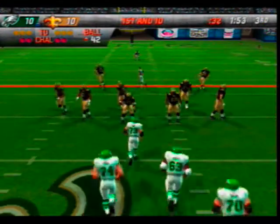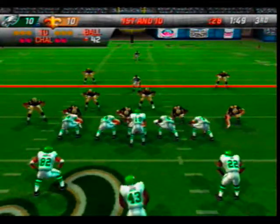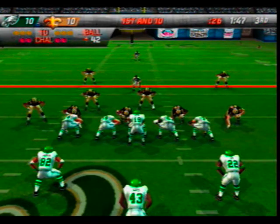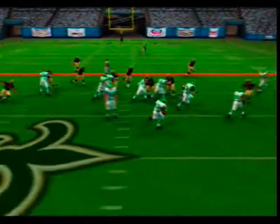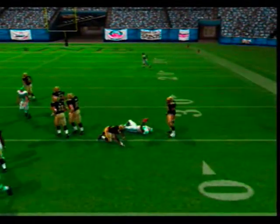Ball on the 42-yard line. There we go. New Orleans lines up in a 4-3. Tosses it out to the right. Duncan comes up to make the play.